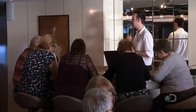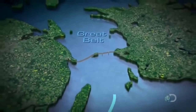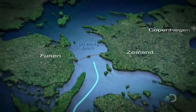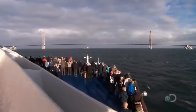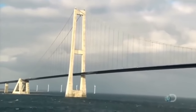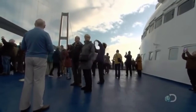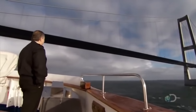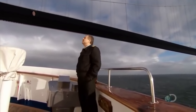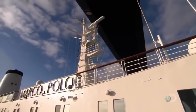There is one final treat in store on this voyage. Thanks to her revised route, Marco Polo is going to make a spectacular daytime pass beneath the Great Belt Bridge, which connects the Danish islands of Funen and Zealand. The eastern section is the third longest suspension bridge in the world. 30,000 vehicles cross the 7 kilometers from one side to the other every day. The height of the bridge is 65 meters from the sea level. But since her mast tops out at 48 meters, Marco Polo has just the right amount of clearance.